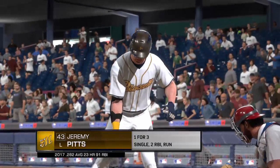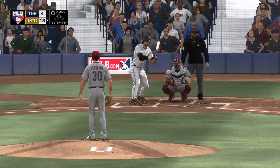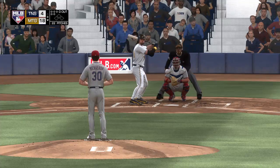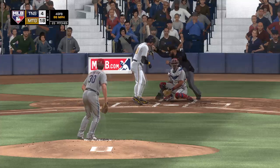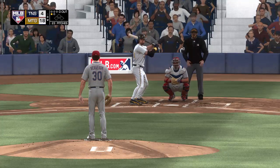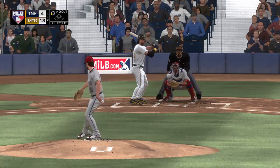So digging in now, Jeremy Pitts. He'll see what he can do leading off the home 8. Jeremy Pitts. First offering on its way. Right over the middle, knee high. The 0-1 on its way.